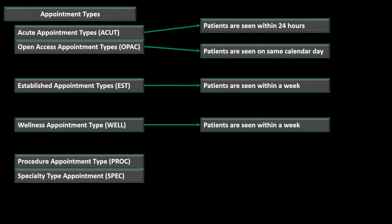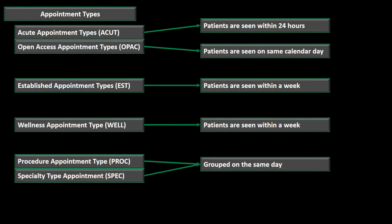And when it comes to procedures and specialty type appointments, usually we just have a day for this. I think it gives an example of when we're going to do our stress testing, or our colonoscopies, or any kind of special test. A lot of times if you work in a BAS, you have wart day, right? You just have a day when anybody needs their warts frozen off. They come in, I don't know, on Tuesday morning, and it just streamlines things to do it that way. So procedure type and specialty type appointments are usually grouped on the same day for the sake of efficiency.